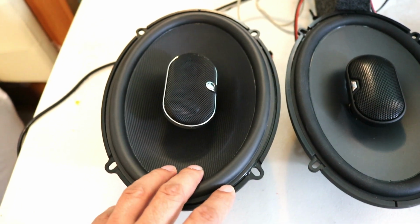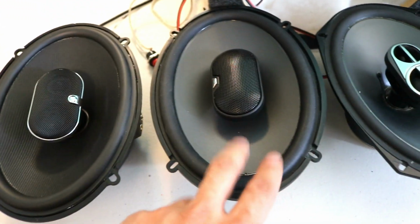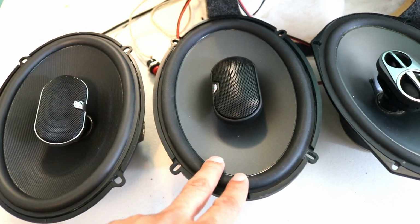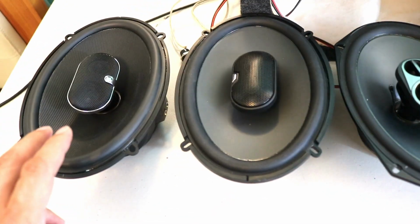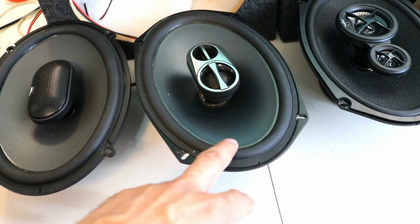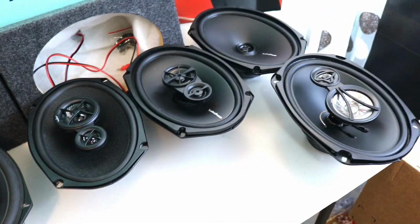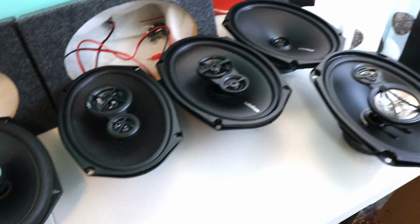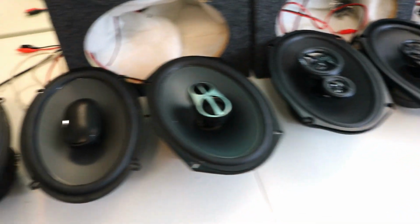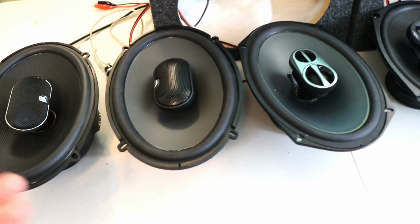I like the Infinity Kappa's build quality and materials, but actually the JBL sound performance is better. So now we're going to run Infinity Kappa with Alpine, because Alpine is also a very nice sounding speaker, and we'll run each one separately. So it's going to be a lot of videos, like 7 speakers, so 7 or 10 videos, covering how they perform on bass and how they perform on the tweeters.